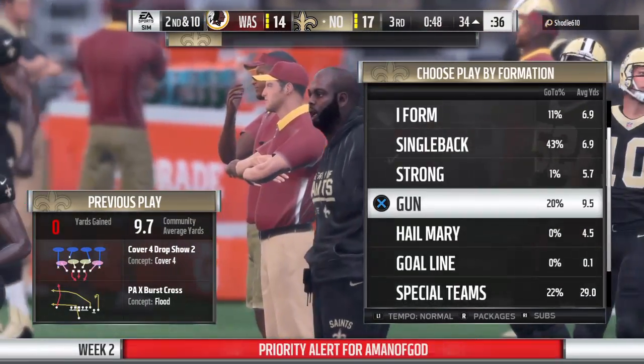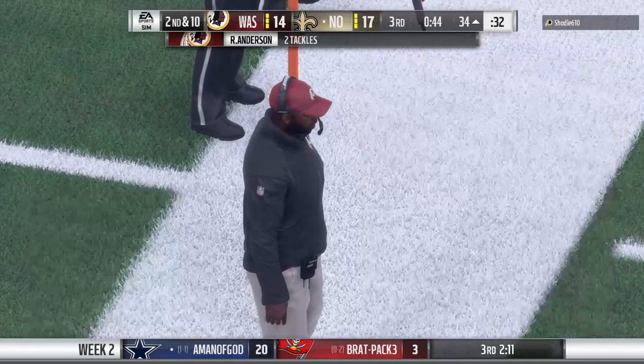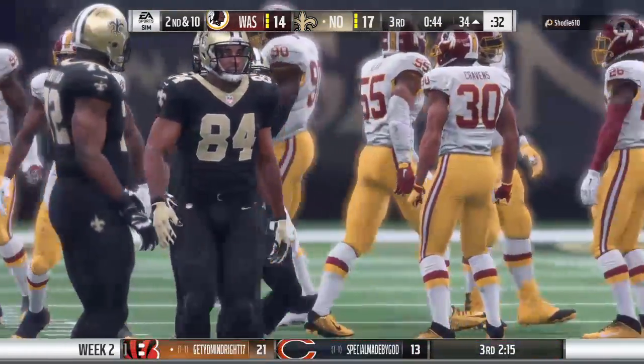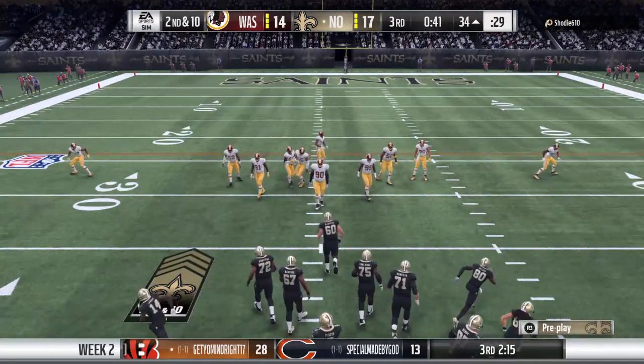When a linebacker's able to sit at the second level and see things develop in front of him, as soon as he got a hint that the quarterback was checking it down, he just made a beeline directly for the receiver and ended up making the play. Offense looking to avoid a 3rd and long. It's 2nd and 10.